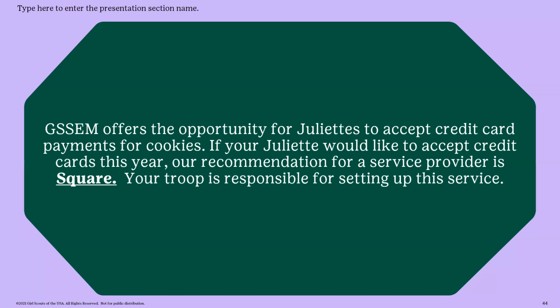GSSEM offers the opportunity for Juliettes to accept credit card payments for cookies. So if your Juliette would like to accept a credit card this year, our recommendation for a service provider is Square, and your Juliette is responsible for setting that service up. Same with troops. You can find information on how to set up on our resource page, or if you type Square or credit card in the search bar, it should populate as well.